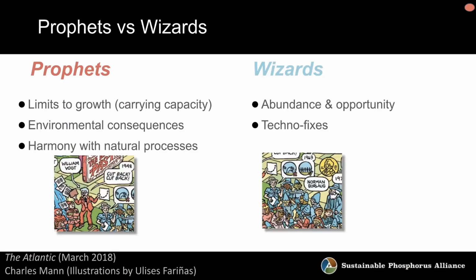And one thing it sets up in the book is this dichotomy between two archetypes of people who are called prophets and wizards. Now, prophets are personified by William Vogt, who was one of the first environmentalists of the past, and he proposes or emphasizes that there are limits to growth on all populations, including the human population.